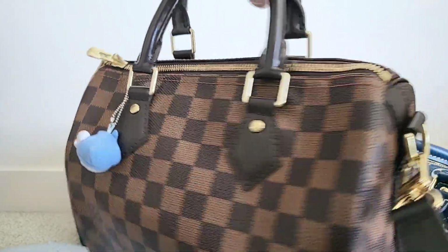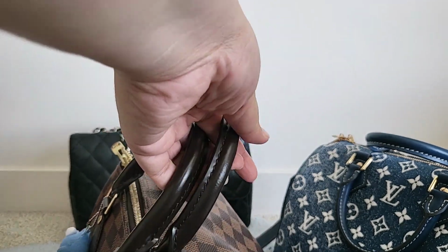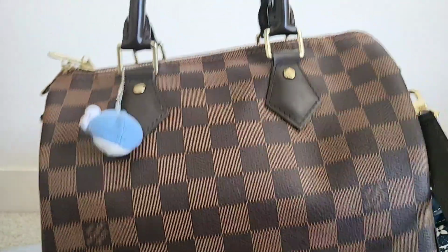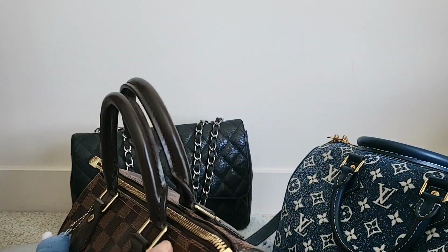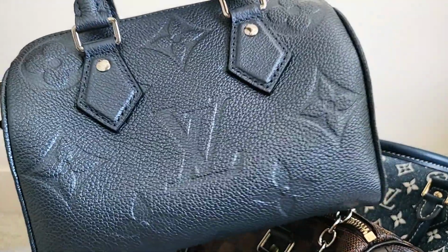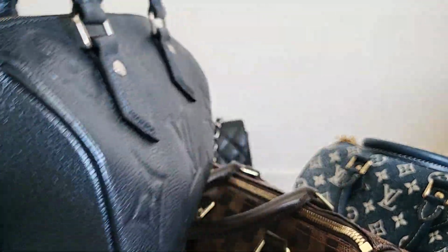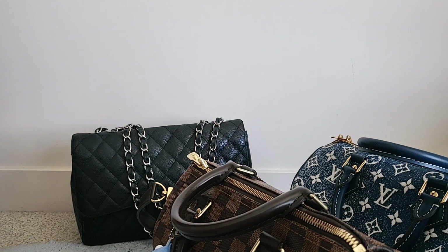The Speedy B in the 25 in the Empreinte, so that range is based on which line it is, so it's between like $27 and $2,800. So it's about $1,000 more for the leather version of this size. So it's quite a big difference. Instead, the canvas to leather on the 20 is about $500 difference instead of $1,000 difference.